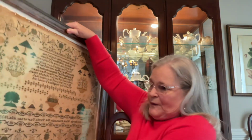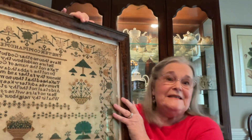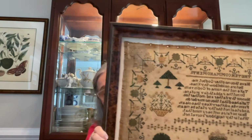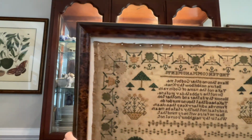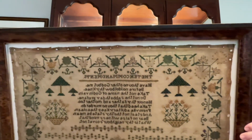Let me get her up off. She's so big. I put her here on the floor. Excuse me, Charlie. Let me get her out from under the table. Oof. Okay. Like I said, she's a big girl. So I'll let you look at her. She's a 10 Commandment sampler. I'll just kind of scroll her in front of my iPad.